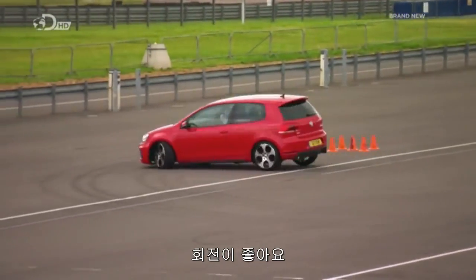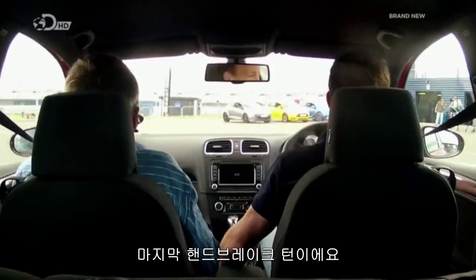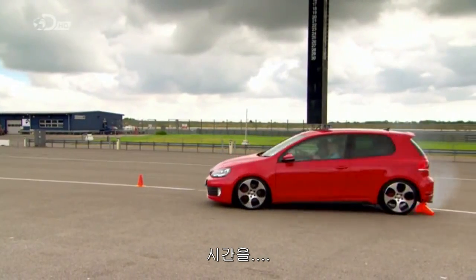Handbrake maybe a little bit on nip. No handbrake yet. Quite a good turning circle. Handbrake to finish. To stop the clock. 35.8 seconds. You dented the rear bumper. I'll let you off just this once.